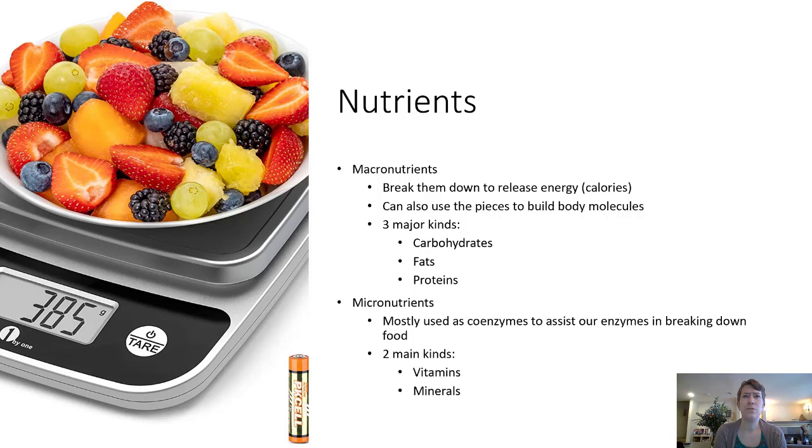The main way we use our macronutrients is to break them down, which releases the energy that powers your body's processes. Things like muscle movement, sending electrical messages in your brain, and building new molecules and cells. The pieces of these macronutrients can also be put together to make new molecules that your body needs.